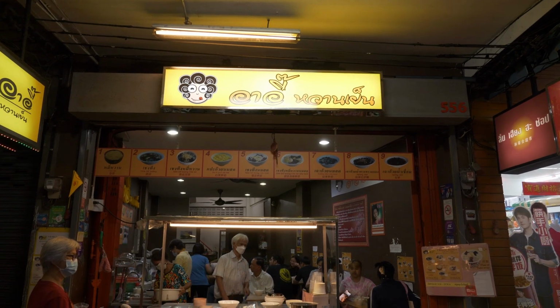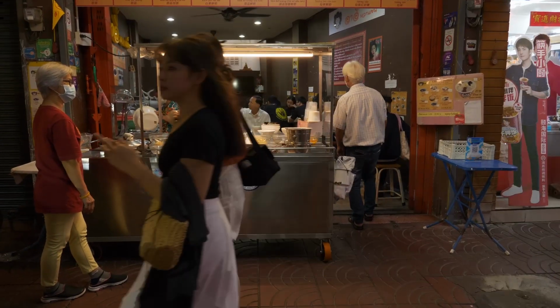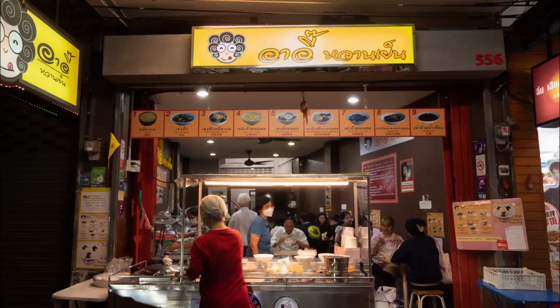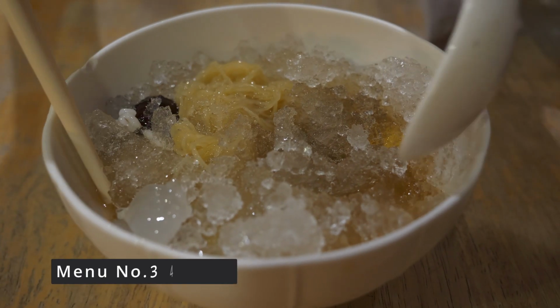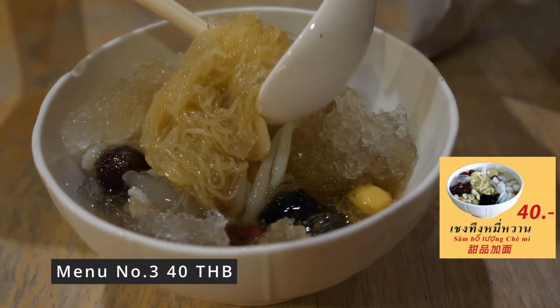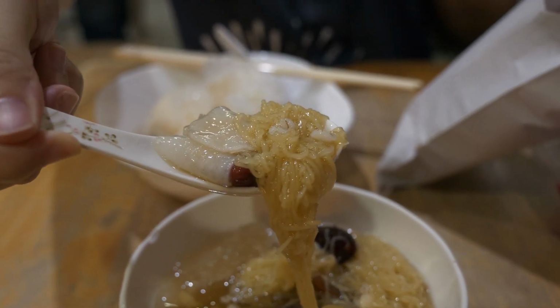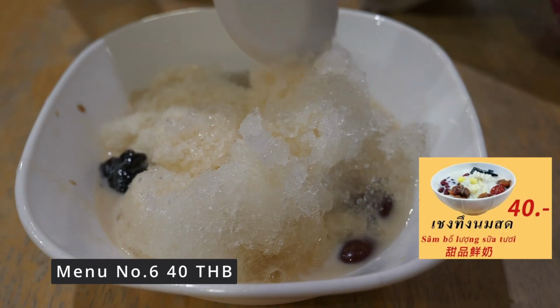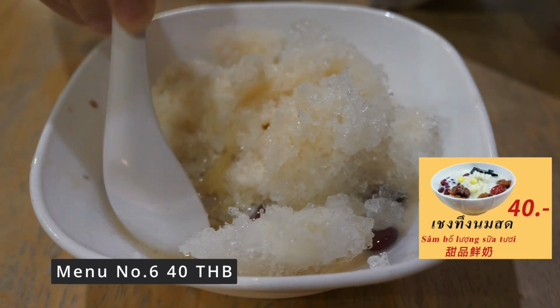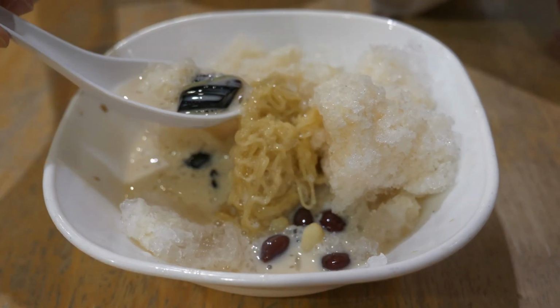Ee Wan Yen. This shop opens from 9:30 a.m. to 7:30 p.m. and closes on every Monday. There is a big picture menu hanging in front of the store from number 1 to number 9. This is menu number 3, mixed dessert with yellow noodles served in syrup, selling at 40 Thai baht. This is menu number 6, which is similar to number 3 but replaced the syrup with milk, selling at 40 Thai baht.